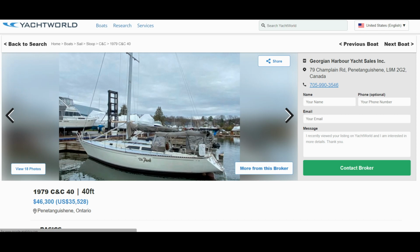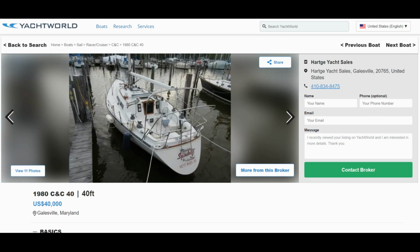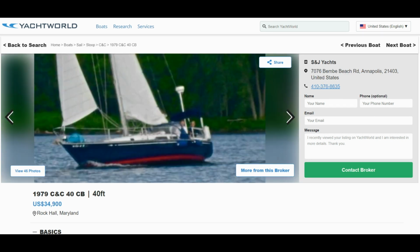If you're of the racer cruiser persuasion, the 40 grand mark has a lot to offer you as well. You can have any racer cruiser you want out here as long as it's a CNC 40. Now, I joke, but seriously, here's a white one. Here's one with a laminate mainsail. Here's one with no mainsail. And here's a blue one if you're feeling sad. You kind of get my point?